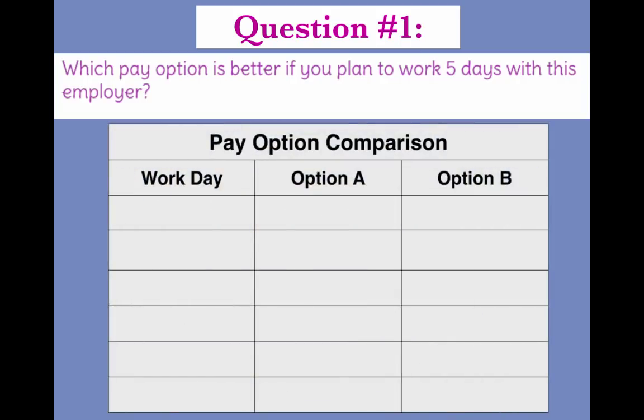Well, here's what we're going to do to figure this out. In your notebook, we're going to build a table with the pay option comparison. We're going to track the workday, option A and option B. So set up a table that looks comparable to mine, and if I go too fast on any of this, just hit the pause button and write it all down.